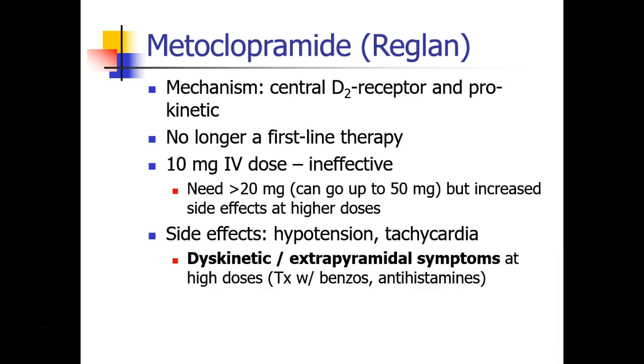If you really want it to work, you'll probably need more than 20 milligrams, and you can go up to 50 milligrams, but you really do see a lot of side effects at these higher doses, especially in awake patients. We see hypotension, tachycardia, and also some dyskinetic or extrapyramidal symptoms at high doses. These can be attenuated if you treat with benzodiazepines or antihistamines.